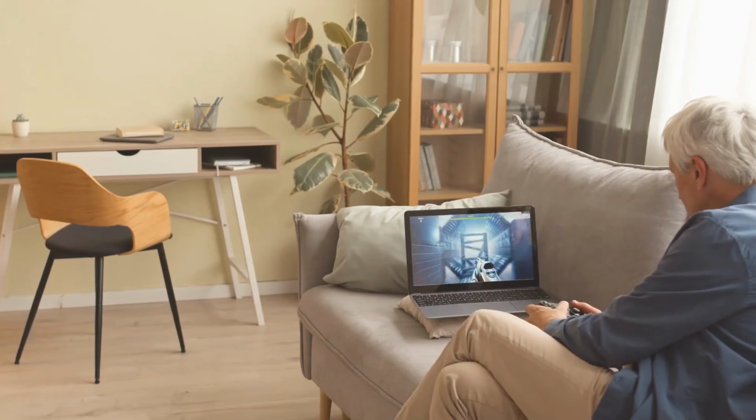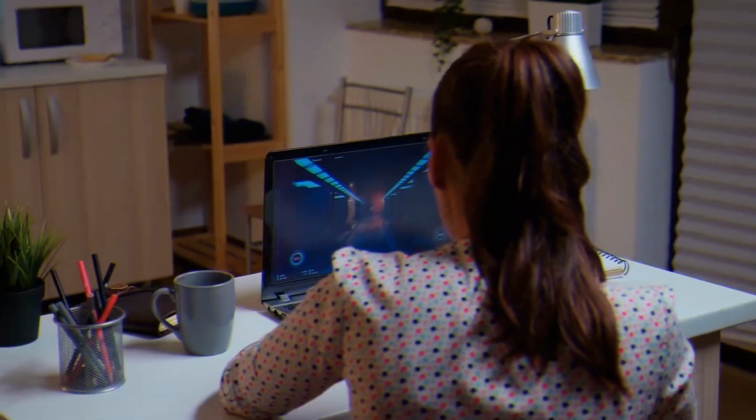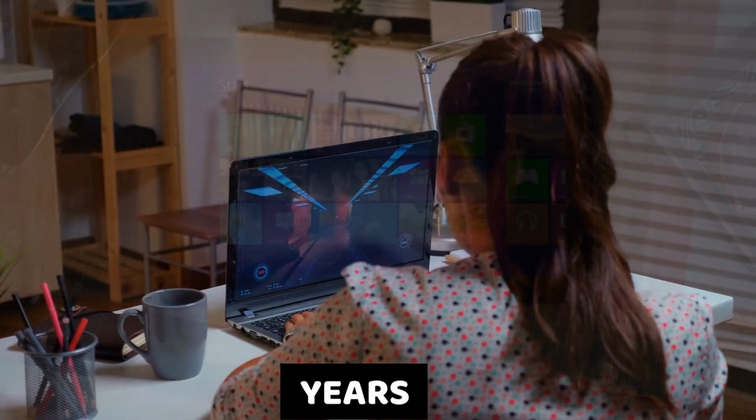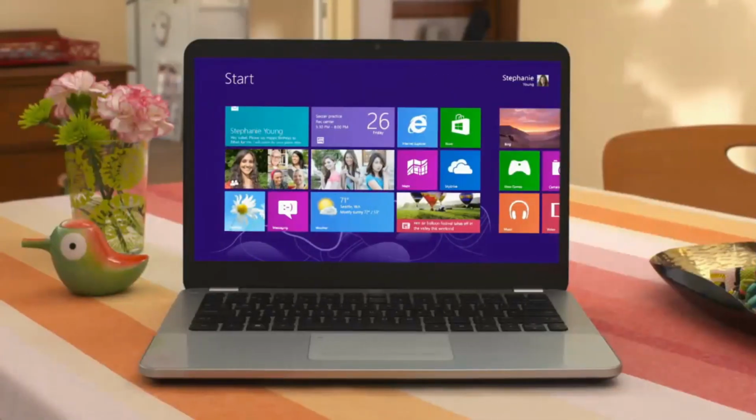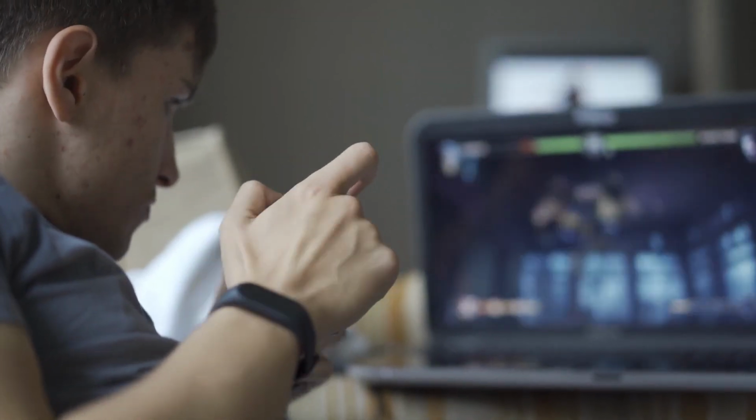But Windows is still the leader, with a huge community of hardware and software that works with it. To have a better time playing games. Even though Apple has made it easier to play games on Macs over the last few years, Windows still has better options. You can play your favorite PC games on your Mac by running Windows.